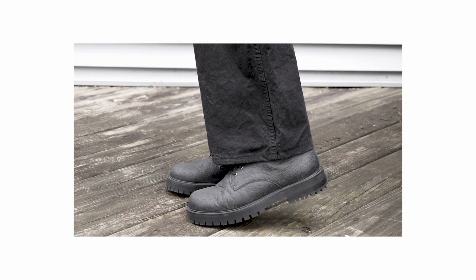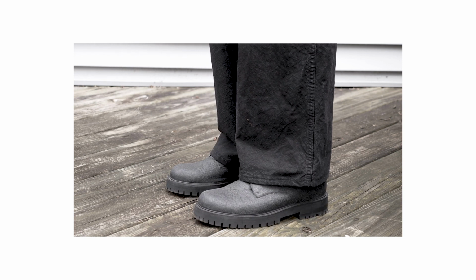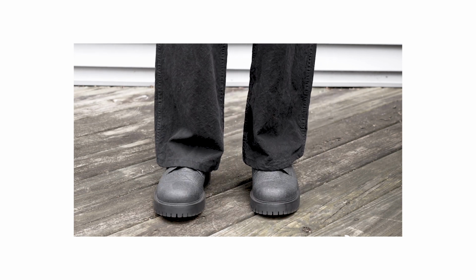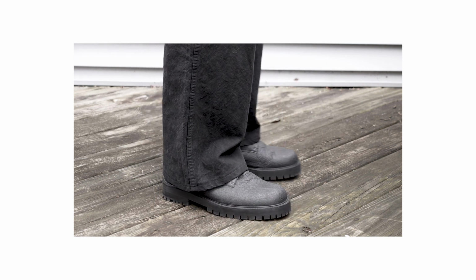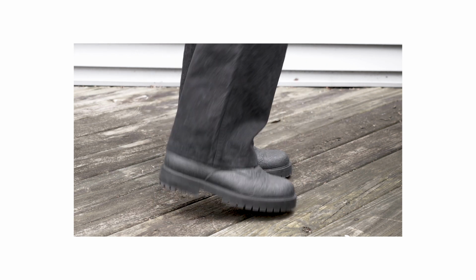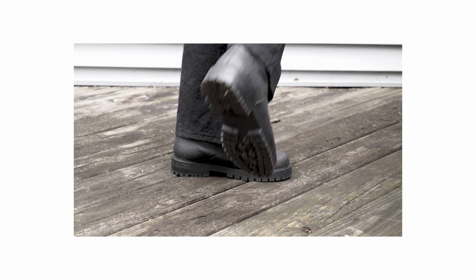These fit a bit snug with the insoles in, so I just had to take them out and then they fit perfectly. I really enjoyed the fit and I think they're still really comfortable even without any insoles. I will admit that at first they were a bit stiff in the heel, but after only wearing them a couple times they really broke in and became a lot more comfortable.